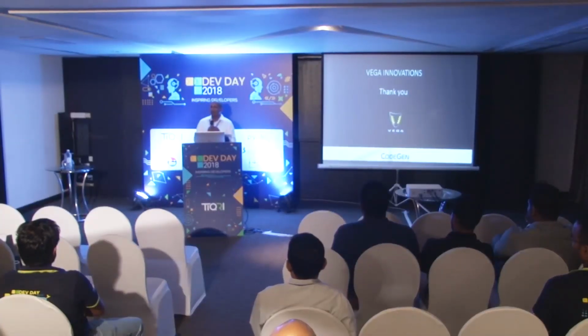Range of the car. We have designed it for 240 kilometers. We haven't driven that far yet. We have only done about 30 kilometers or so. Once the body is done, we will drive it to far off places and see how it goes.